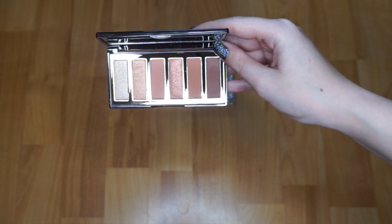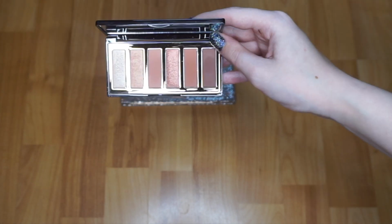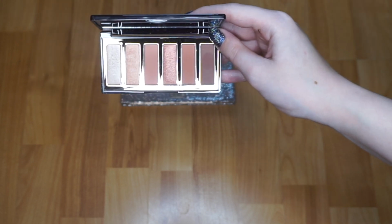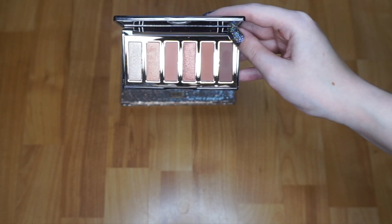I think I'm going to try to sell this, and if I can't, then I might keep it in my collection. But yeah, I just feel like I have other palettes that I would rather reach for, and if I can get a little bit of money back for this, then I will. But otherwise, it is a really nice formula, and I would keep this. So that's what I'm going to do.